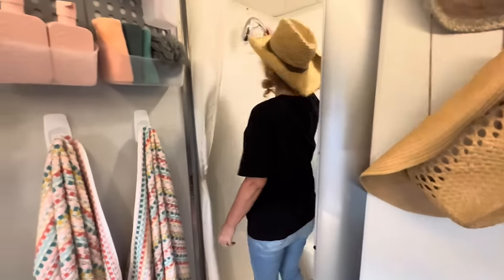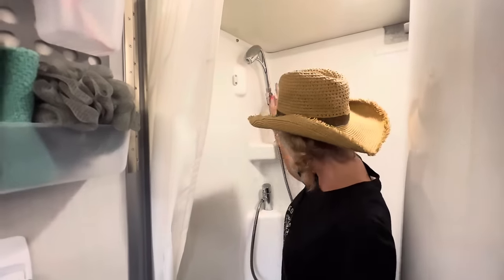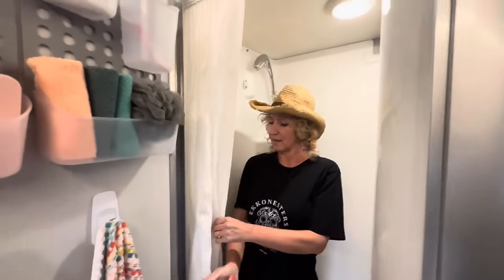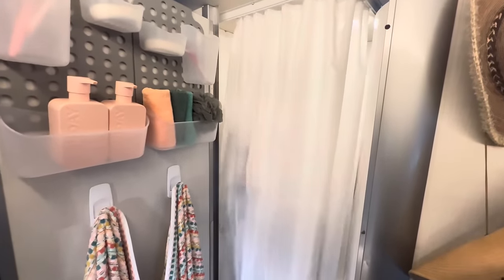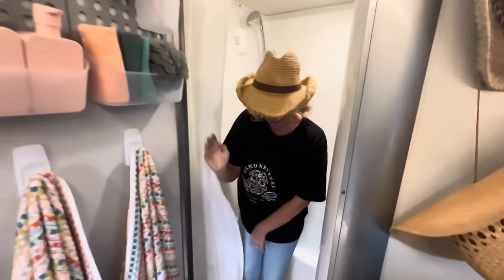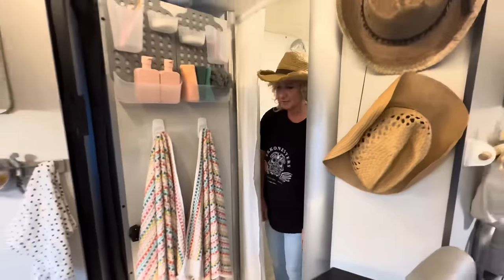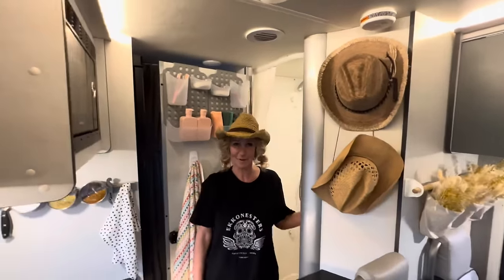You have this little shower head, lots of pressure, heats up really fast. Little spots for your soap and whatnot. And you just unhook this, swivel this around, and you have a little curtain business here. And you come on down here and we have this cool little shower curb Jason put in. It's done an amazing job at keeping the water out from this other little area, protecting the floor. So yes, this is the Winnebago shower bathroom combo. We love it.